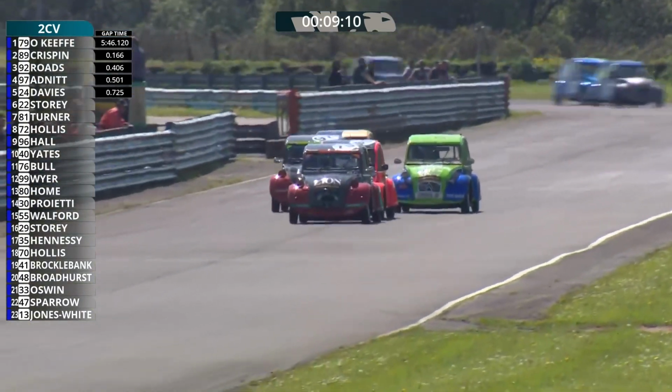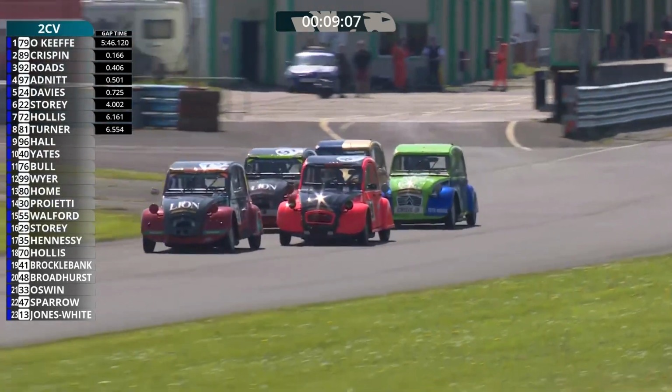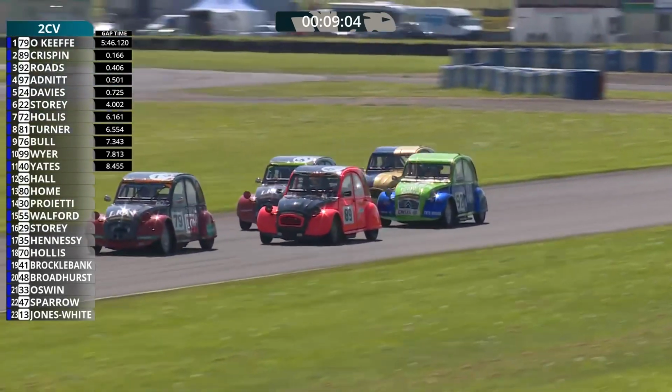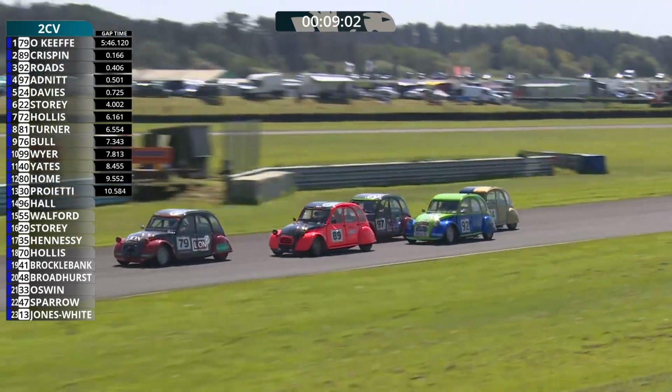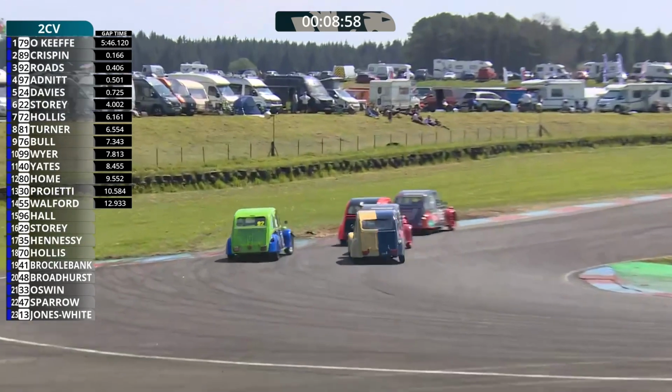Leon Davies has done the fastest lap. He's at the back of this train for the lead in number 24. O'Keefe defending, looking for 2 wins this weekend. Here comes Gary Adnitz on the inside, Nick Rhodes on the outside. Crispin holds second. Nick Crispin in the 89 for DD Motorsports.